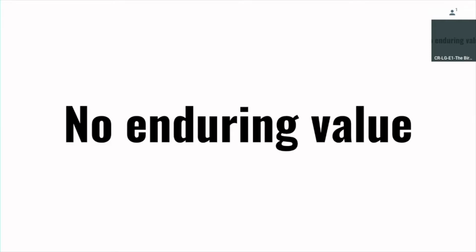Next, the task needs to provide no enduring value. The main question we want to ask ourselves in these cases is, does the task provide a permanent improvement? So if I have to keep doing this process over and over again to achieve a same or similar result, then the task does not provide an enduring value, and it's probably a good candidate for automation.